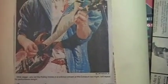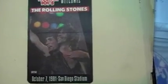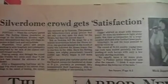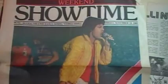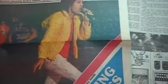Here's a picture of Mick from the Coliseum. Sticker from San Diego. Silverdome in Detroit. In the Ann Arbor News. And more from the Cleveland Press, as we conclude the end of the '81 tour before they did their pay-per-view in Virginia.